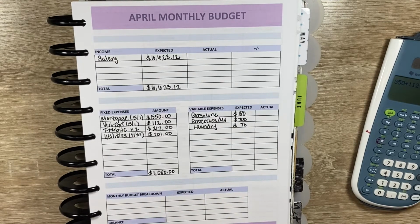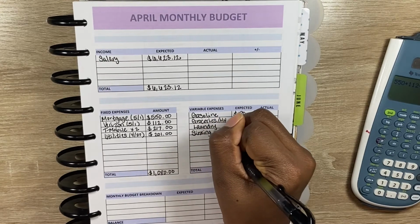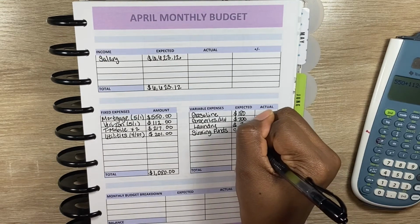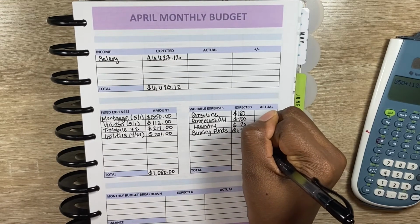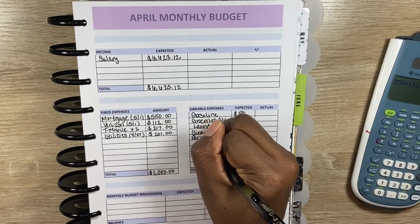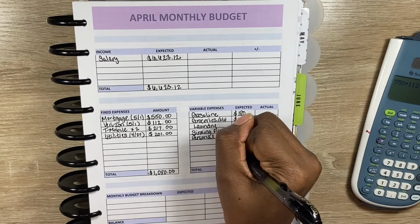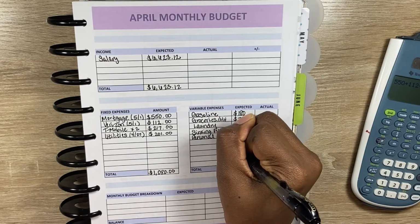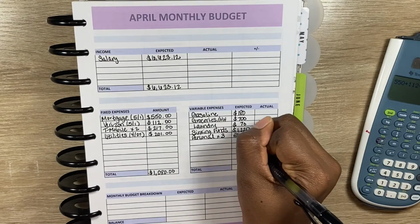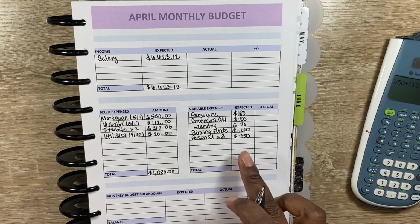After my cash envelopes, I have sinking funds. And I will break down my sinking funds individually in another video. But however, for sinking funds in total, I will be stuffing $1,220. After that is my personal spending. And I like to give myself $250. So since I'm getting paid 3 times, I'll be stuffing $750. Well, not stuffing, but allocating to myself, because personal I don't take cash out for.